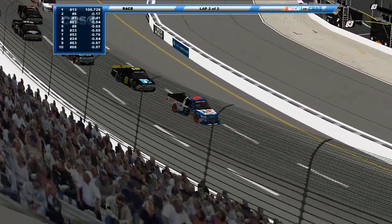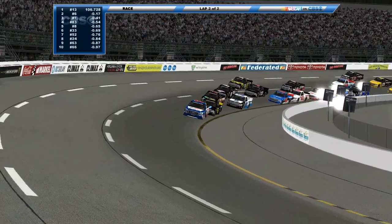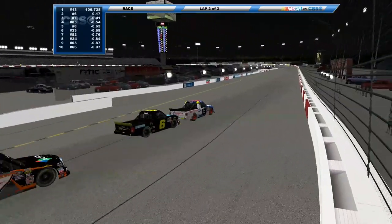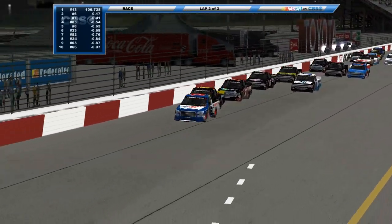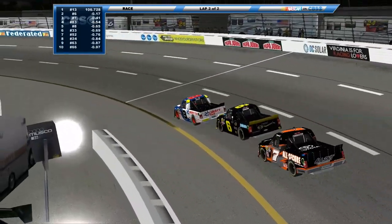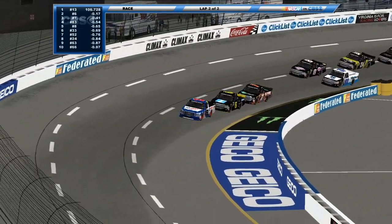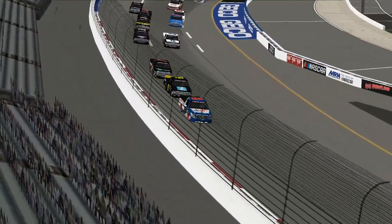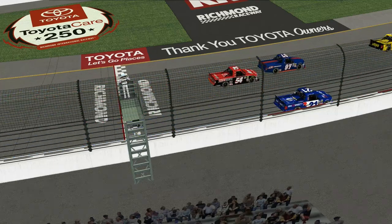The rookie in 2nd. All the way to the bottom. They go. Peeking outside. Still peeking on the outside. The 7 is there in the 3rd, but they're not close enough to make a move. Checkered flag. 2 wins in a row for the 13 team. Jake Jefferson wins at Richmond.